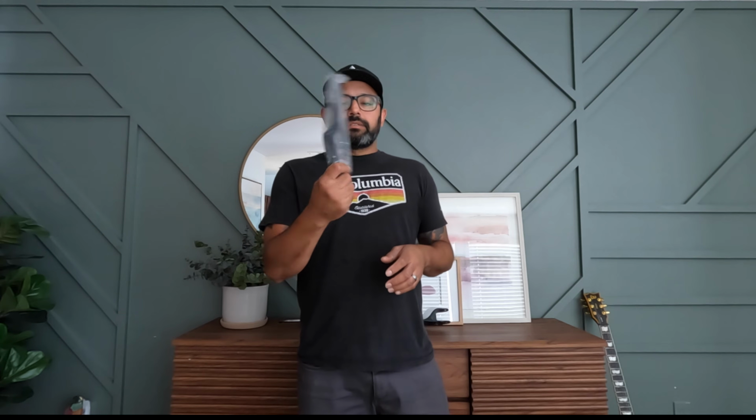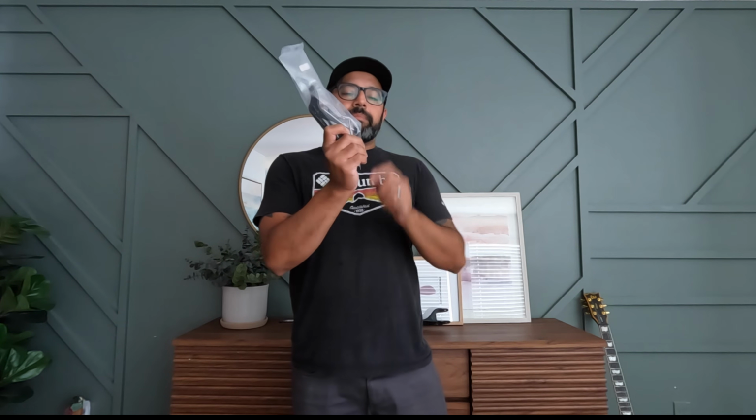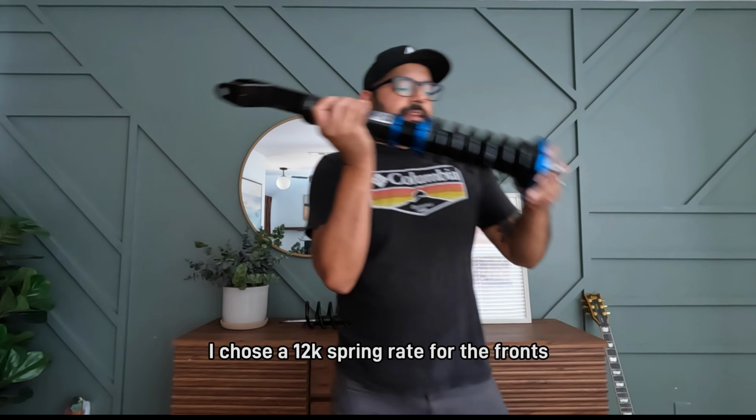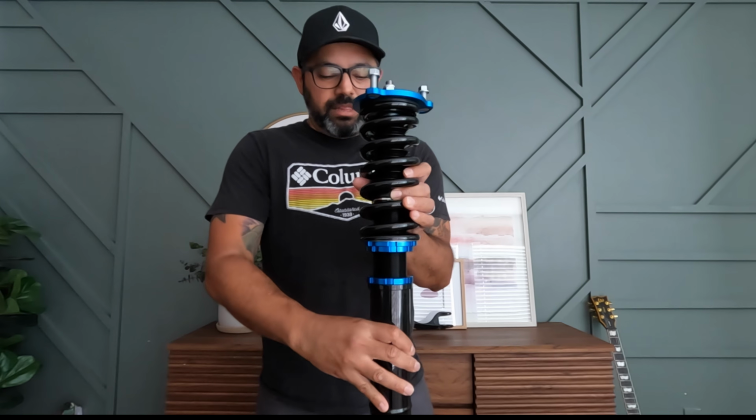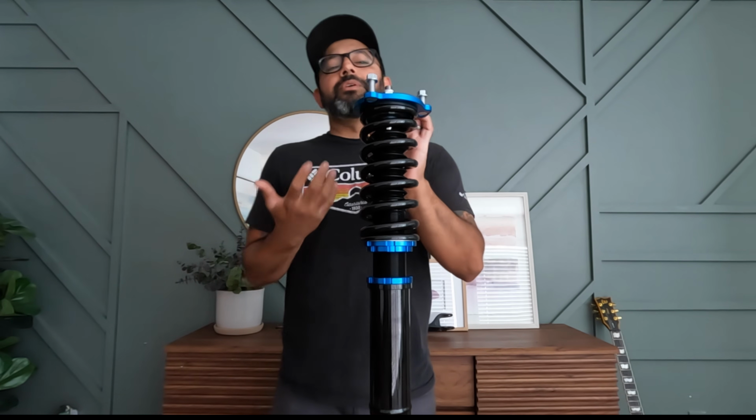So let's take a look at the CEIKA suspension real quick. First of all, in the box, you get this nice little packet of stickers, and then you get the wrenches, the adjusting wrenches, and you get the dampening adjustment as well. This does have adjustable dampening, and here it is in all its glory. Be careful with this. I love the black and blue. It's the theme that I'm going for in my Mercedes.